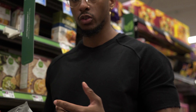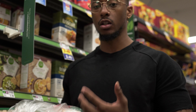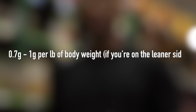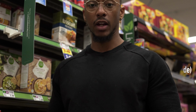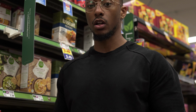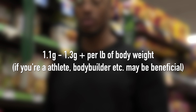The most important thing that you can do when you're on a bulking diet is make sure you have a sufficient amount of protein in your diet. Anywhere from about 0.7 up to about 1 gram per pound of lean body mass tends to be pretty decent. If you're someone like me, a competitive natural bodybuilder who exerts a lot of energy and does a lot of resistance training, you might benefit from even more protein, somewhere between 1.1 to 1.3 grams per pound of body weight.